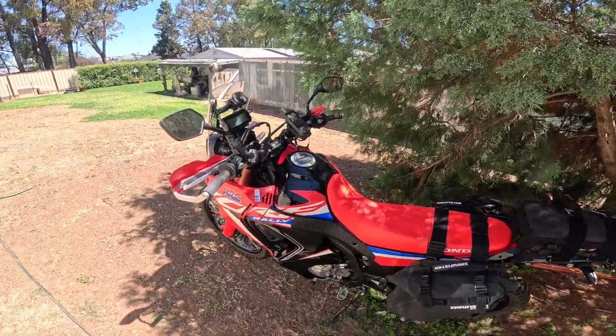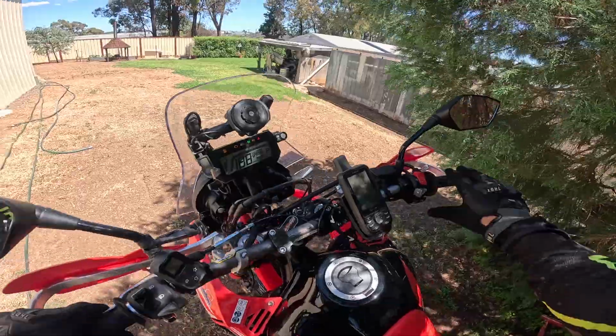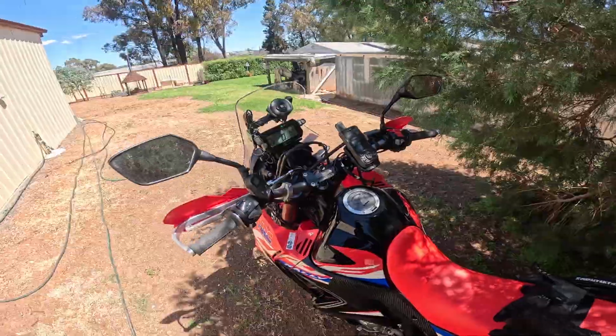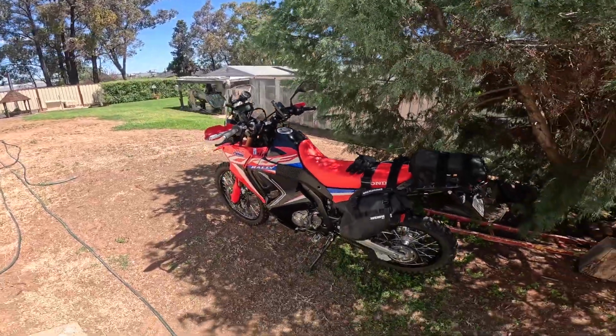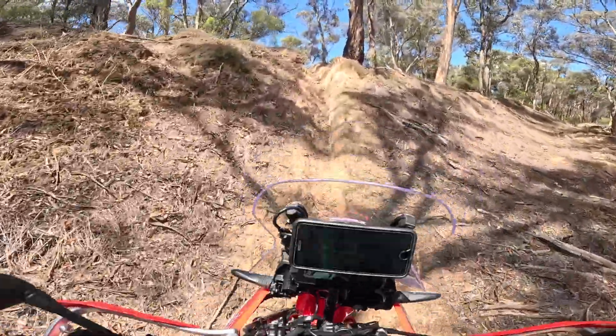We'll find out what it's going to be like out riding around. Fire a little beastie up. I'll catch you out in the forest. Bit of a challenge here.